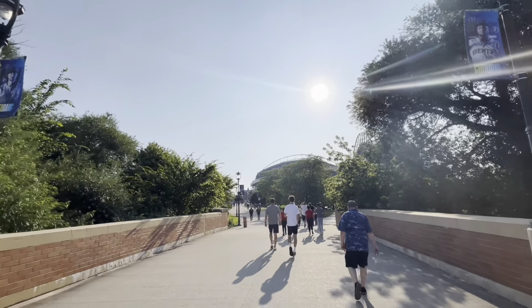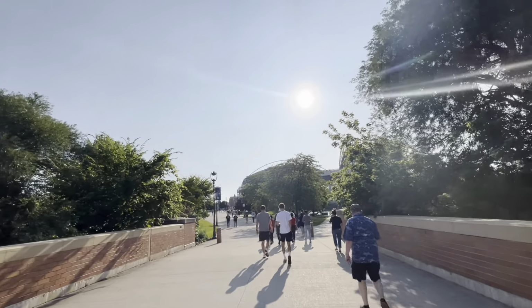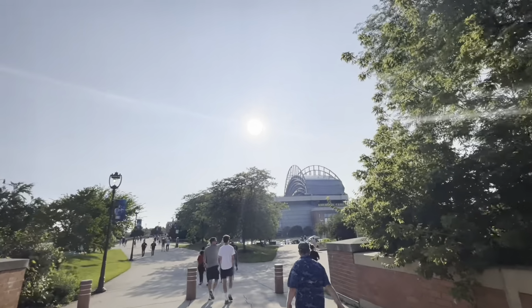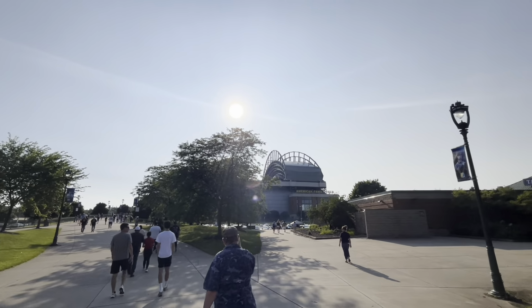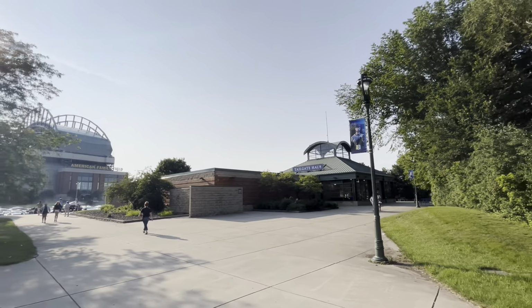Can see some people already walking up, but we're here to check out the game. Check out the stadium, check out the surroundings, check out the food. Just have some fun. The roof is open. We'll check out the game. And I'll just show you what it looks like on the walk up.